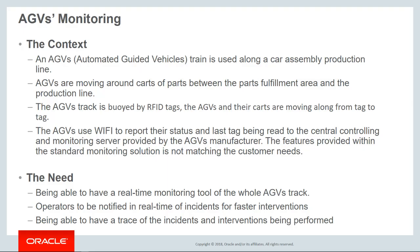Our Automated Guided Vehicle train is used along a car assembly production line. AGVs are moving around carts of parts between the parts fulfillment area and the production line. The AGV track is marked on the ground by a line with an RFID tag placed every 2 to 3 meters. The AGVs and their carts are moving along from tag to tag.